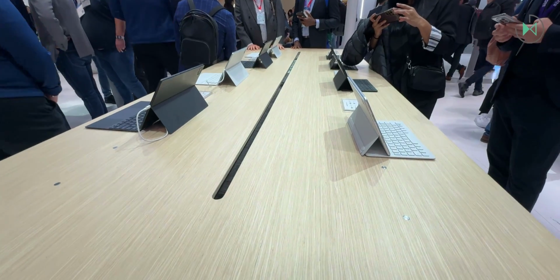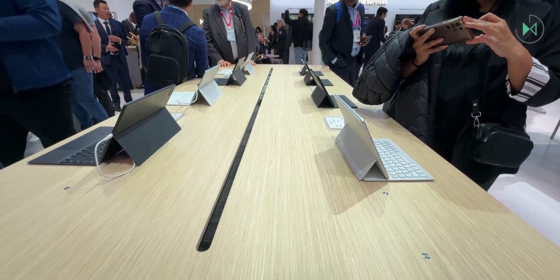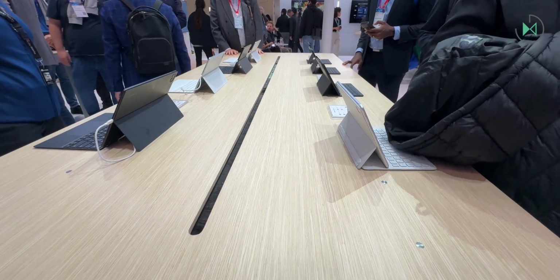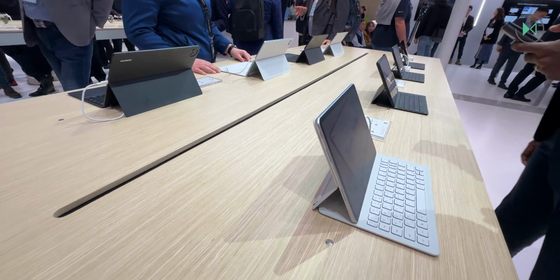Of course, we also have here many of the tablets that Huawei has on the market, which, remember, are not few, are in fact quite a few, especially since they have this paper matte finish. Huawei has launched many devices with this finish, which is sincerely very, very good to avoid all reflections.